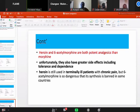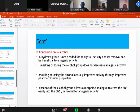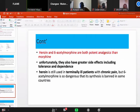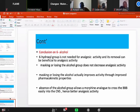the terminally ill patients. Okay, so what we're saying in conclusion, with the importance of that hydroxyl group, alcohol group in position 6. The conclusion is that the 6-hydroxyl group is not needed for analgesic activity and can actually be beneficial in analgesic effect.